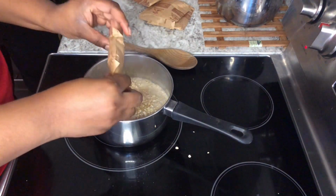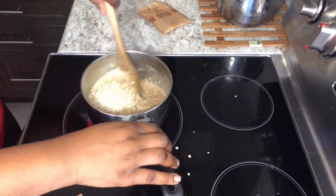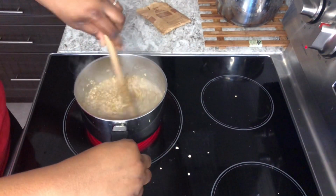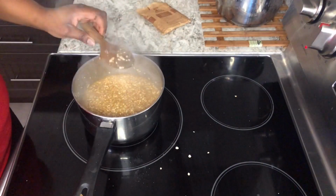So for breakfast, we're having oatmeal. This quantity is for myself and Ibukun because Moya already had his breakfast already. We just finished working out.